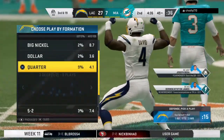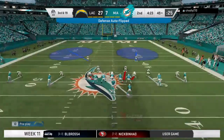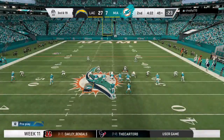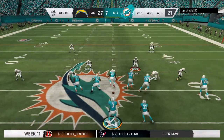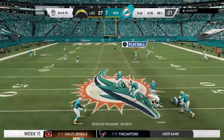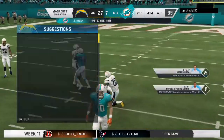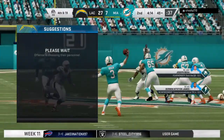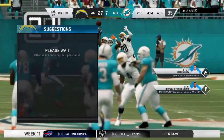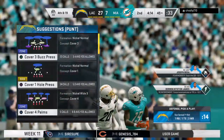Melvin Ingram came in there hard on the blitz and got him down 9 yards behind the line of scrimmage. The Dolphins on 3rd down, 0 for 3 to this point. They could use a conversion. This will be 3rd and 19. Now, meanwhile, a pass that should have been intercepted, but it winds up falling incomplete. Sometimes it's just not your day. Here's another failure right there on 3rd down.